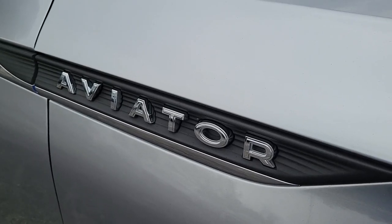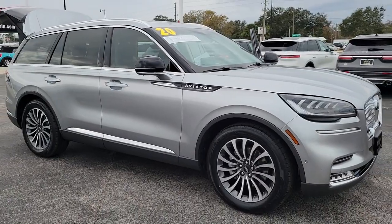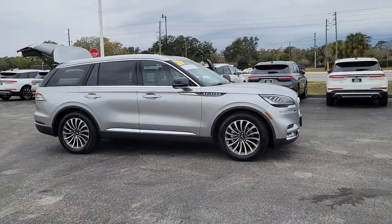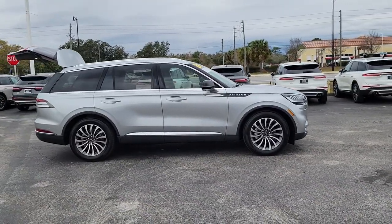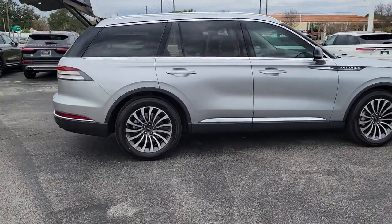Can you see yourself in the 2020 Lincoln Aviator? This vehicle is an outstanding buy with fewer than 25,000 miles on the odometer. Why drive when you can soar? Take flight in this elegant and capable Aviator and start making the most of every journey.